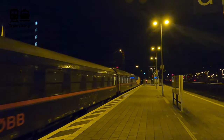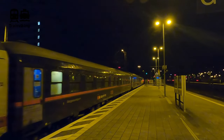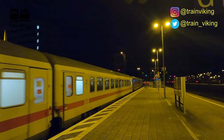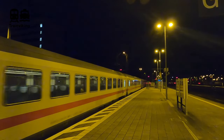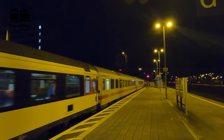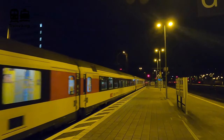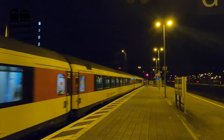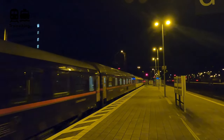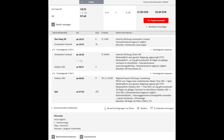I arrived here with the combined intercity and sleeper train that runs between the Netherlands and Switzerland. Of course, I took the intercity part because I got out in the middle of the night at 1 o'clock. Because I also wanted to film this train as well as possible, I went to Amsterdam and took some more time over there. And I booked my train this way, and I only paid €27.90 for this. I've planned some extra time in Koblenz, obviously to sleep. I didn't take this specific train.